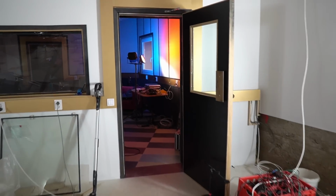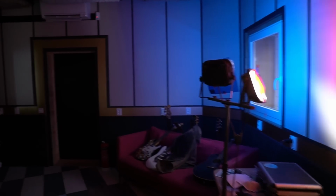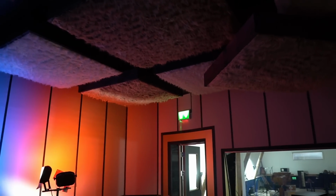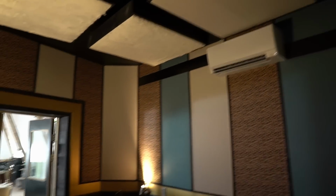So then going into the control room, which needs the most work of all, and is quite dark, because obviously that's one thing I need to do in here, is the lighting. In this room and in the booth, very minimal lighting at the moment. In fact, like no lighting.